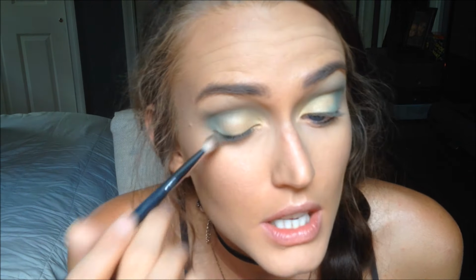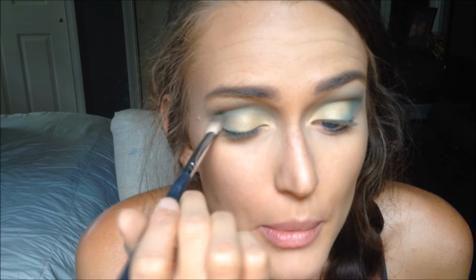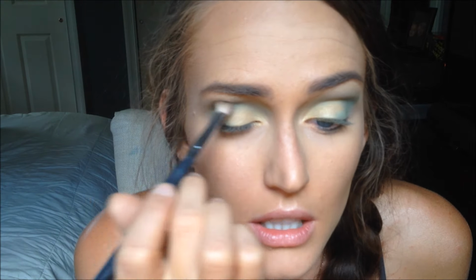Alright, and then I'm just gonna take that same brush, not put any more product on, and just blend, blend, blend, blend, blend, blend. Now I'm gonna take a more precise brush and take that same teal and go right under the eye. I just look like a crazy person when I'm putting eyeshadow under my eye, but I wear contacts, and when things get in my eye, it is not fun.